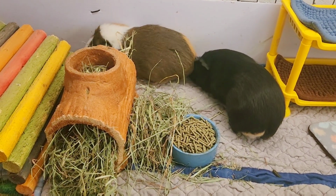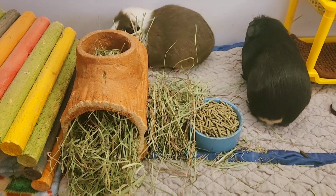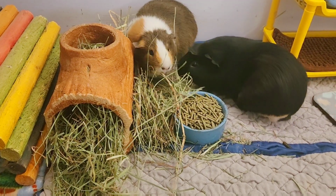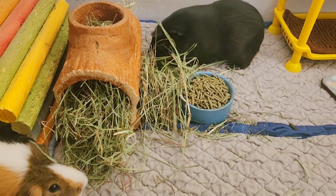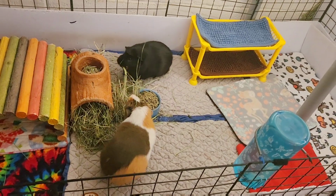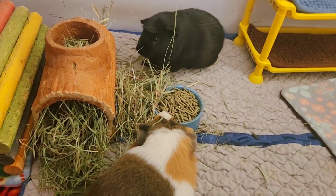They don't trust me when I'm sitting here hovering over them with the camera. Today is the third day that they've been together, peacefully coexisting. We got a 2x4 CNC cage.